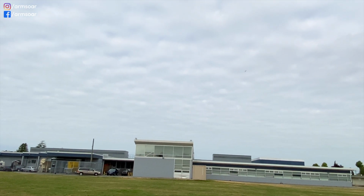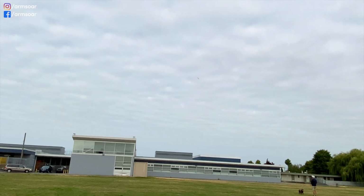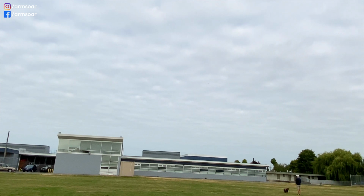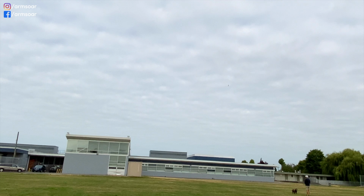So we're in thermal 1. Let's try to hit thermal 2. See if that still flies decent. Yeah, it still has enough speed. Oh, the wind is pulling downwind.